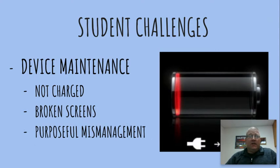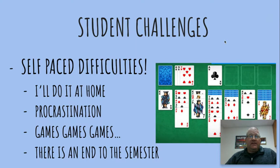Device maintenance, you name it, we battle it. I've got extra chargers in my room. We have extra machines in the room just in case. It's just a constant battle to deal with the devices.